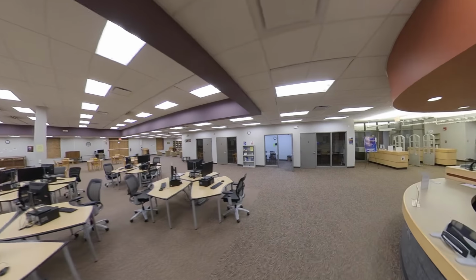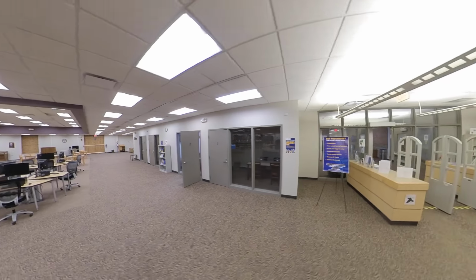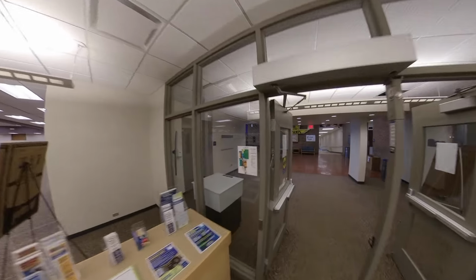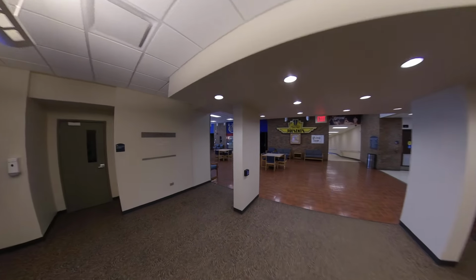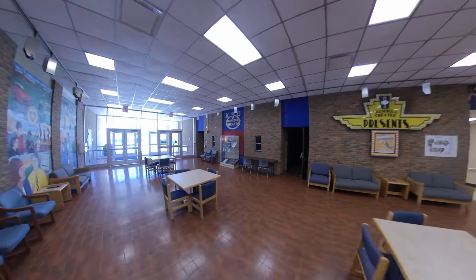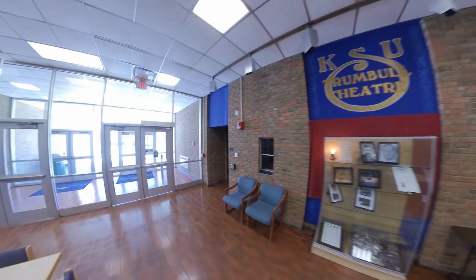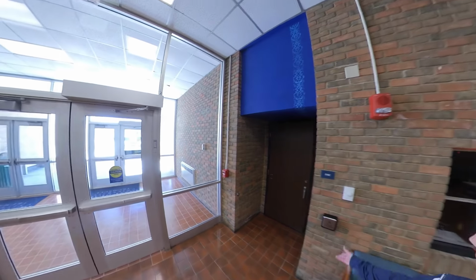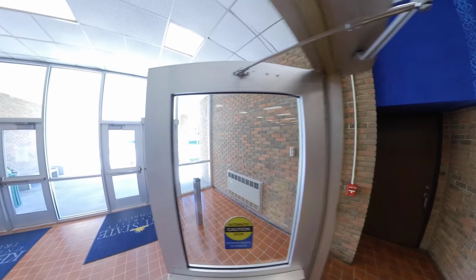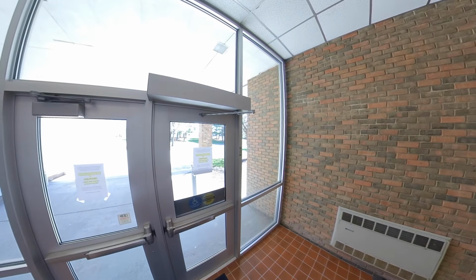One thing that a lot of people don't know is that our library is actually considered a public library. So anybody from the community is welcome to come and use our resources, use the computers, check out books. Our theater is also a community theater. Anyone can audition for the shows. And once we get to the fitness center, you'll want to know our fitness center is a community fitness center. So we have a lot of points of pride on our campus that are accessible to community members.